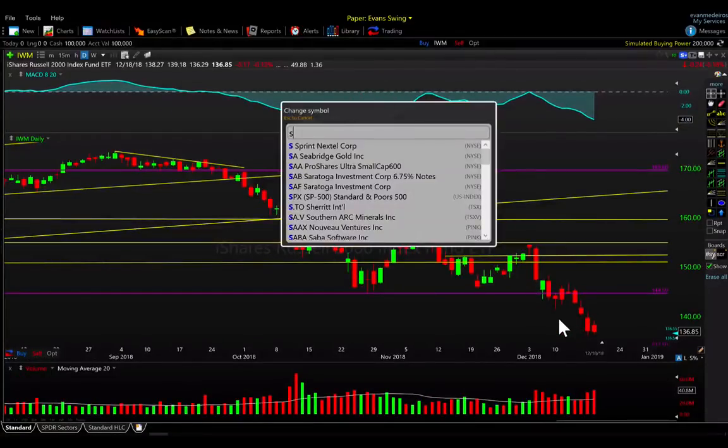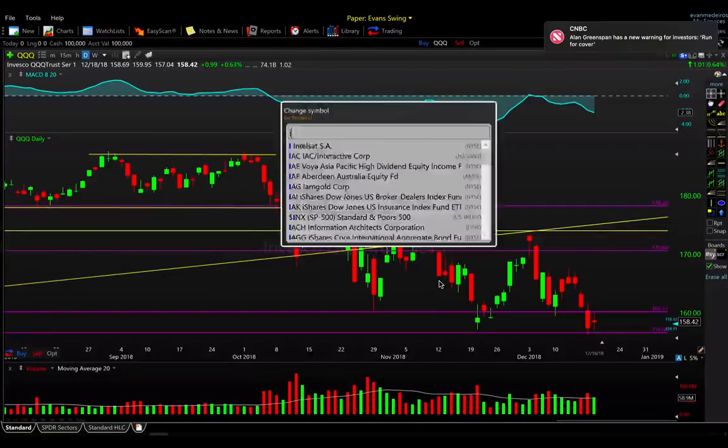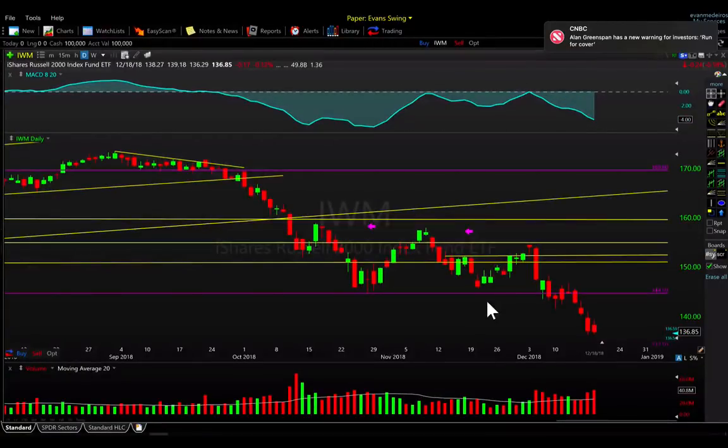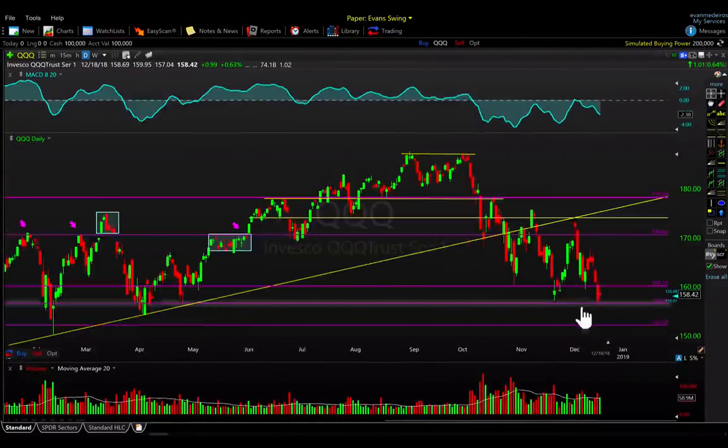So if we look at the IWM versus the Qs, it was kind of the scenario that we proposed in the last video. What's going to win out here? The recent relative strength and the holding of support here in the Qs. Is that going to help firm us up and support this market, or are we going to in fact roll over like the IWM? So far, the IWM seems to be winning, but when we look here at the Qs, still hasn't quite given it up yet.